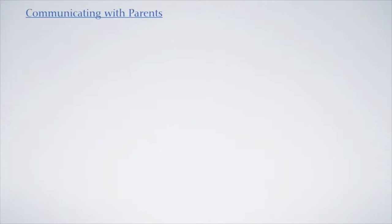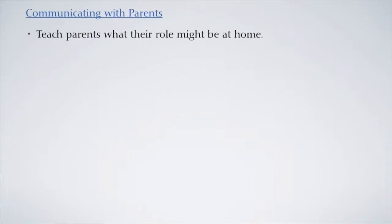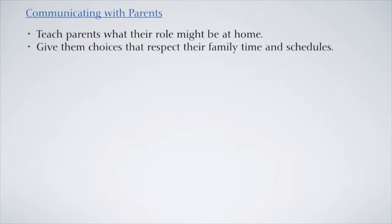Most importantly, teach children and parents the value of reading, both within and beyond the school day. Work with families to create positive feelings about reading. Devote time to teaching parents about literacy habits. Teach them what their role should be when it comes to reading at home. Give them choices that respect their family time and schedules.